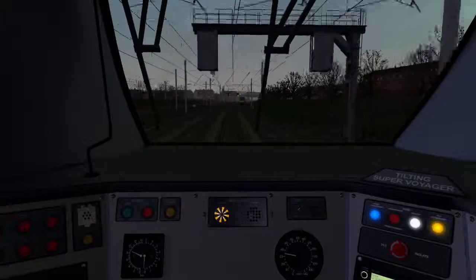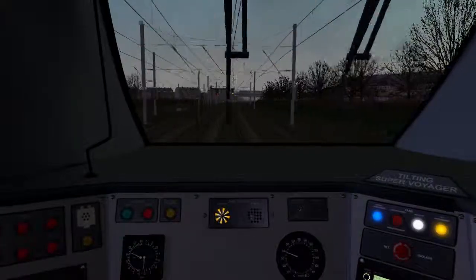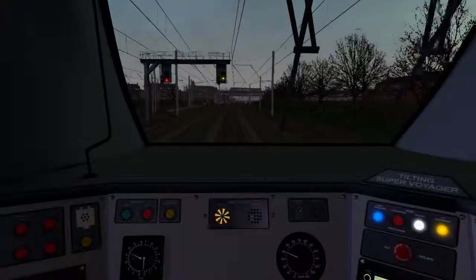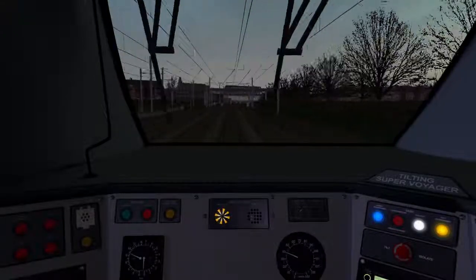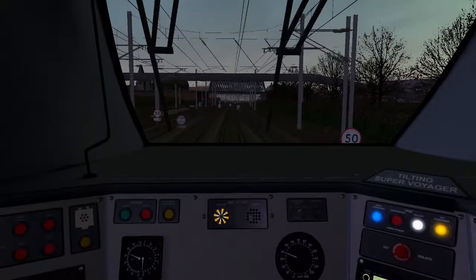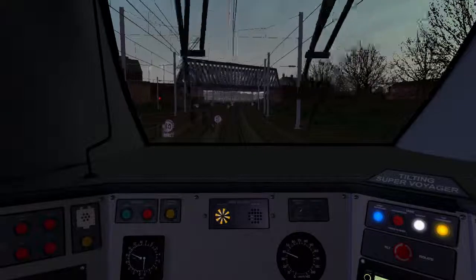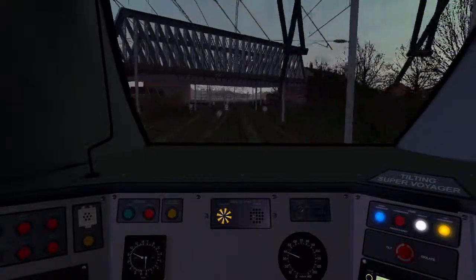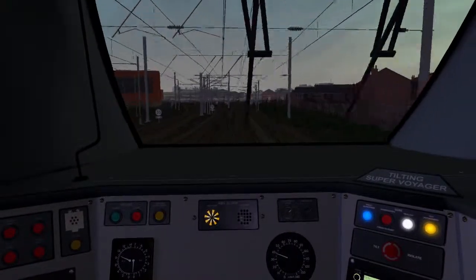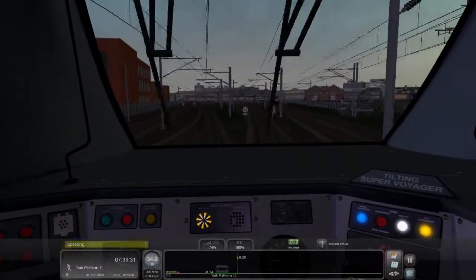There's a 185 heading to Liverpool. The tail light's on. Weird. Oh yeah, that is a Finchy Class 185 that they did. It's pretty good considering it's free. I wish someone would make an actual Class 185. I think Master Key Simulations is working on it, but I haven't heard anything about it at all. Why is that on the hood?